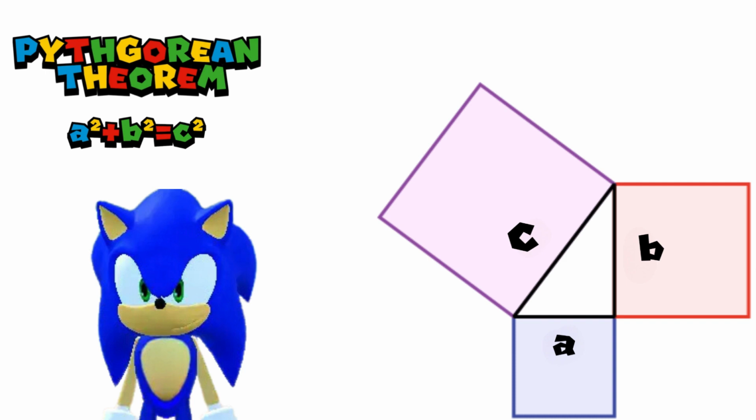Pythagorean trigonometric identity. In a right triangle with sides a, b and hypotenuse c, trigonometry determines the sine and cosine of the angle theta between side a and the hypotenuse as sin theta equals b over c, cos theta equals a over c.